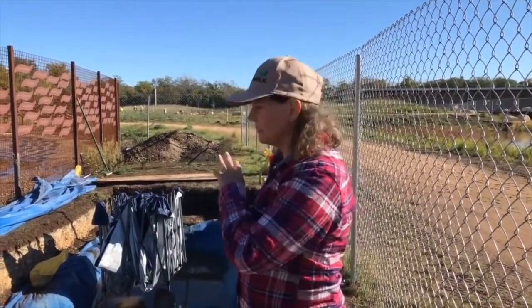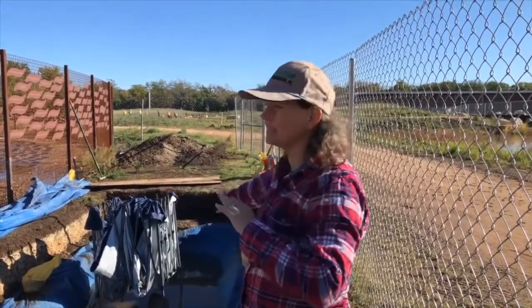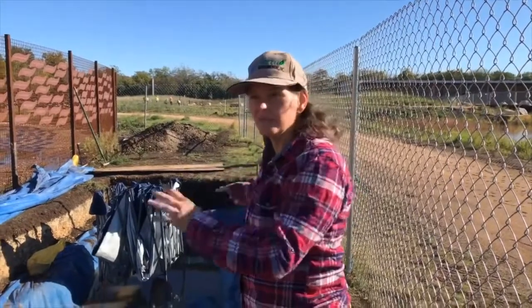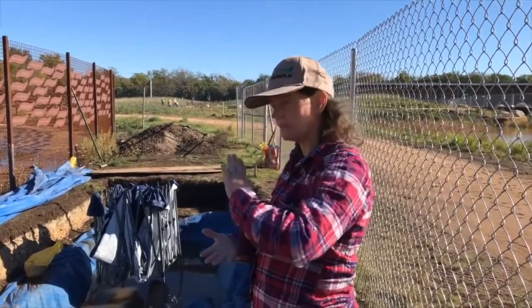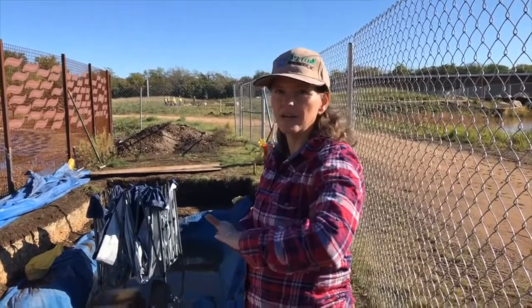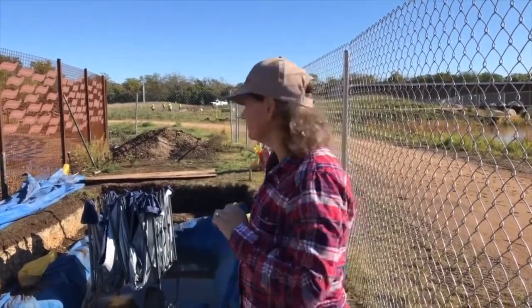And that's one of the great ways that we can date these sorts of features, is to identify debris that's mixed in with all these burned rocks, and use radiocarbon dates, charcoal samples, in addition to projectile points that we can identify to date this kind of feature.